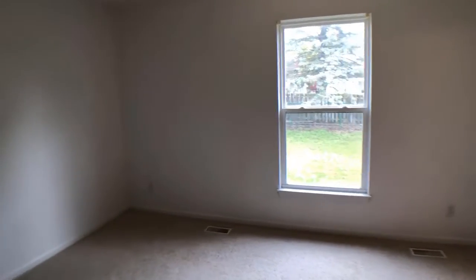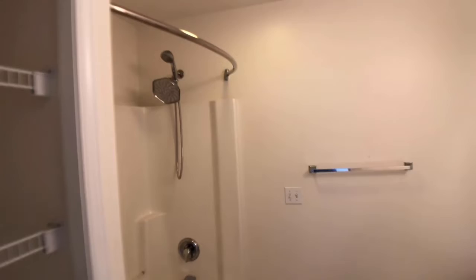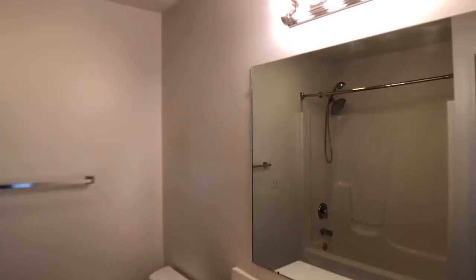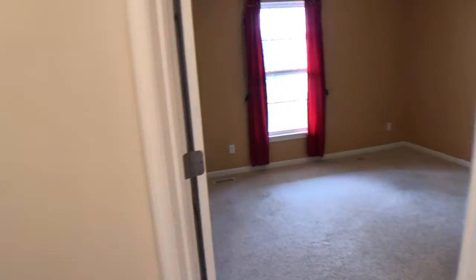The master bedroom has a walk-in closet and a private master bath. The other 2 bedrooms have double closets and share a hall bath.